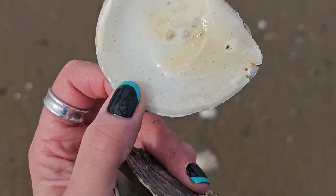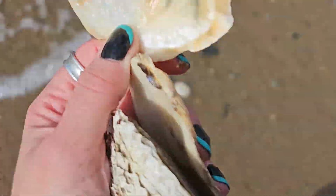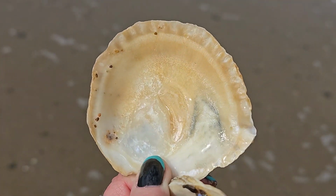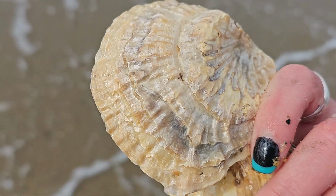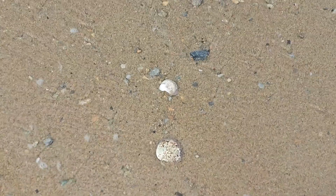There's this one, and there's that one. Look at that. Look at the gold in that one. Oh, I love that so much. You can see where the mantle lining attached to this one and where the adductor muscle was. So pretty. And look at all the purple and gold on the outside of that. That's kind of incredible.